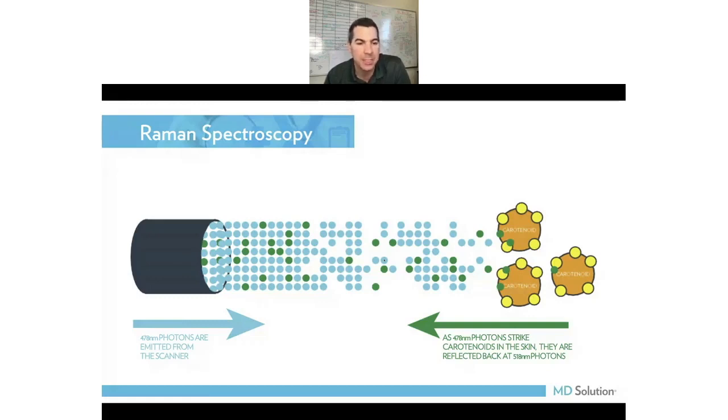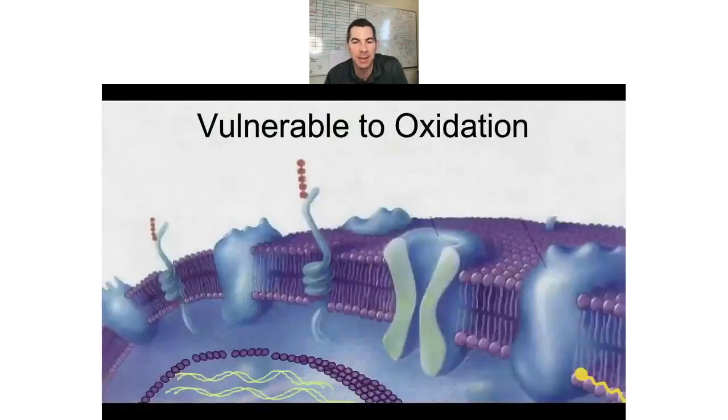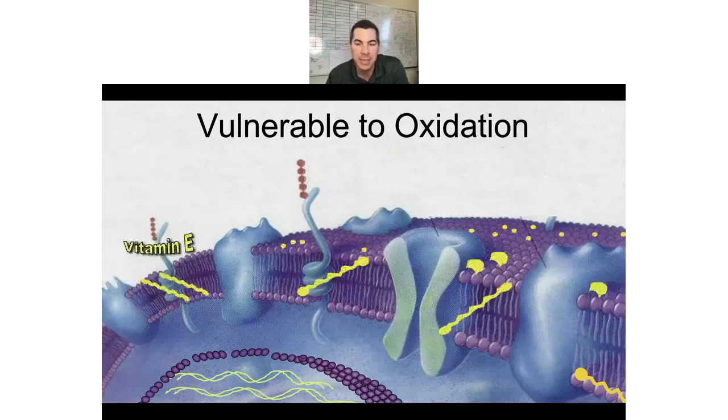And essentially what happens is a 478 nanometer blue light goes into the skin. That frequency vibrates the carotenoids and they scatter back a different frequency. I'm sorry, this is supposed to be 500 and coming back at 510. So 478 goes in, 510 comes back. And the amount or the intensity of that light coming back into the photoreceptors actually determines the concentration of those carotenoid antioxidants in the skin, which is a reflection of the rest of the body. We look at what these carotenoids are doing and what the other antioxidants do.